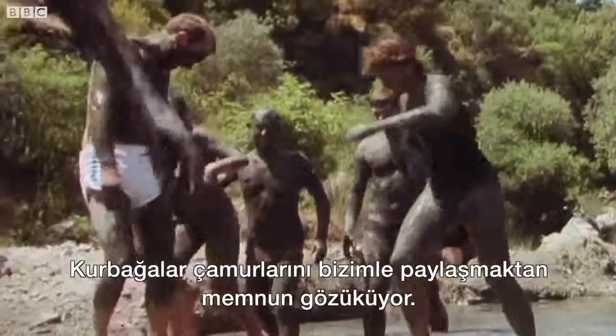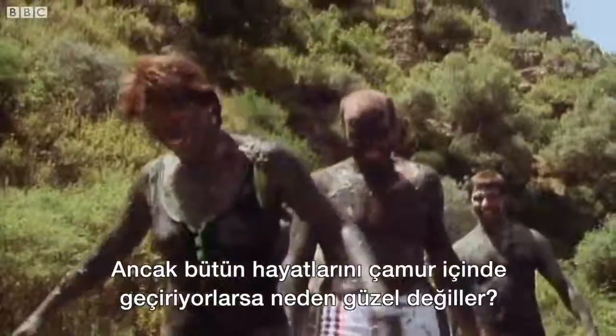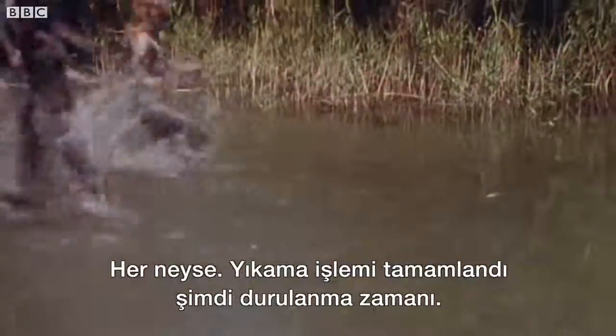The frogs seem happy to share their mud bath with us, but if they spend their whole lives in it, why aren't they prettier? Anyway, wash and soak cycle completed. Now for the rinse.